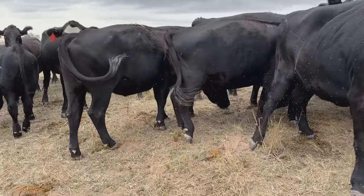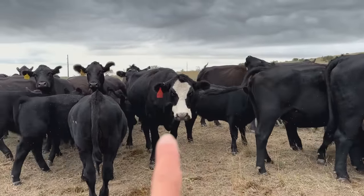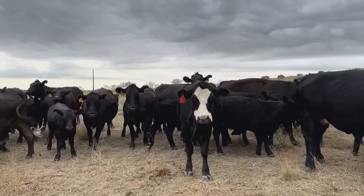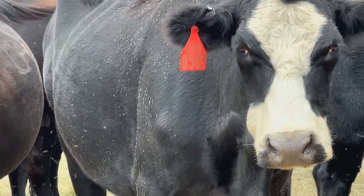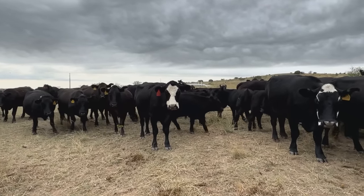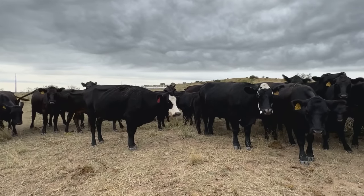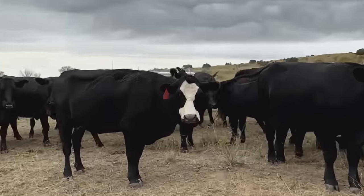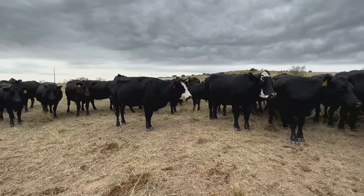Cows look good. I bet they bred up good. These are young cows. So like that cow right there, you see, says 8503. I think you can see that ear tag maybe. Yeah, maybe 8503. So she's a 2018 model. Got a little knot on her jaw, but she's probably all right. See that little knot on that right side of her jaw there? Maybe an old injury. Who knows? Maybe a snake bite.